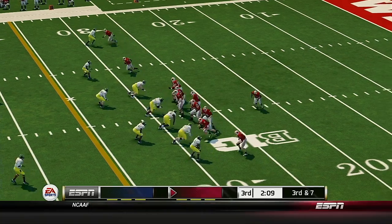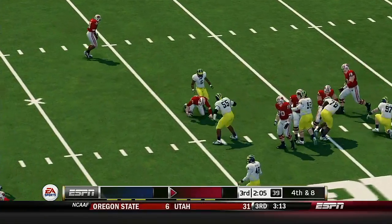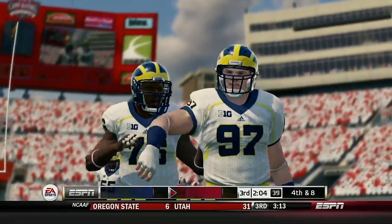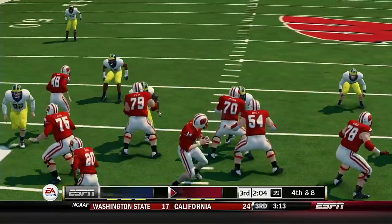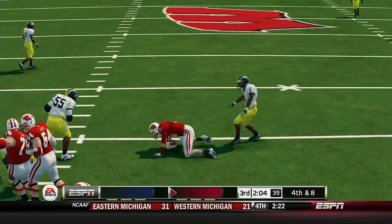Ready. Right 80. Tries to get out of trouble, but he can't shake the defense. The offensive line has to at least slow the guy down a little bit. He was in there in no time. And that's three and out. Nothing going on that series.